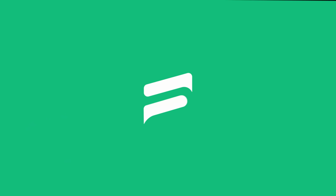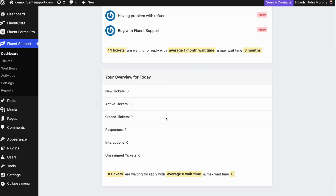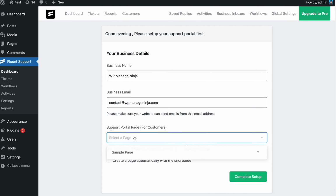Today we're going to take a dive into what Fluent Support is and what wonders it can do for your business. Fluent Support makes things easy for you right from the start with its super fast installation. Set up the business inbox and staff information and you're good to go. So what can it do for your tickets?